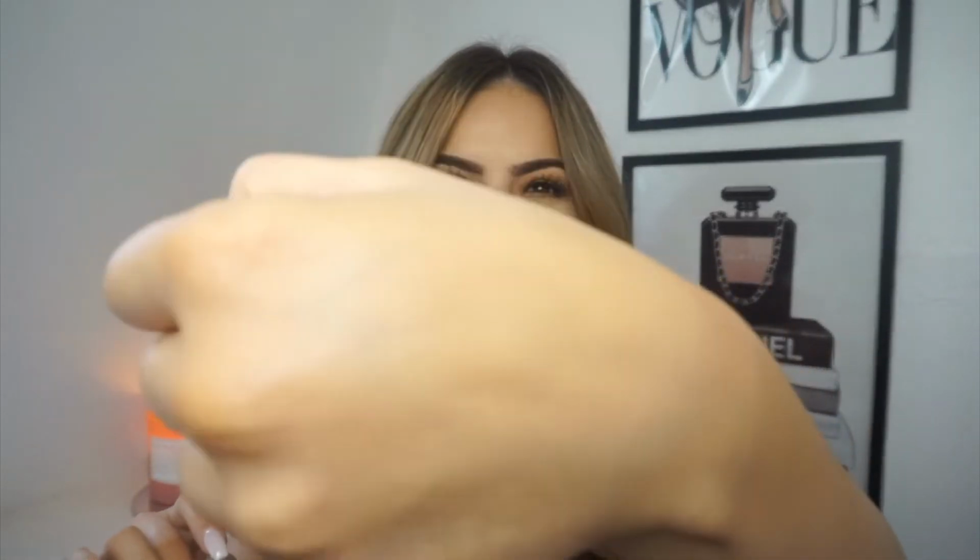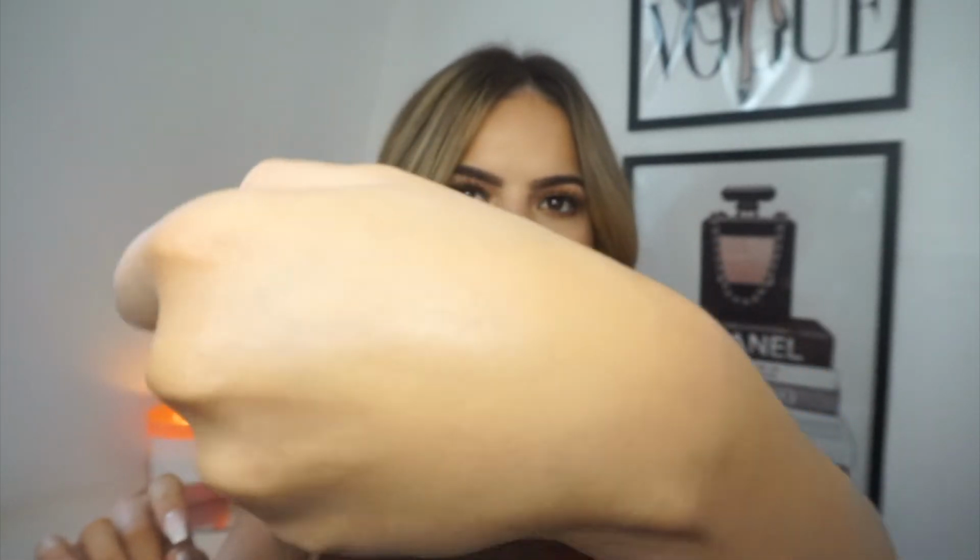And actually on my course, our tutor used it as a primer, which I really liked. It is really nice as a primer, but I'll just blend it into my hand so you can see what I mean. There's no coverage there as you can see, but I don't feel like that's picking up on camera. But it gives you a nice little glow. I feel like if you know about it, you'll know what I'm talking about.